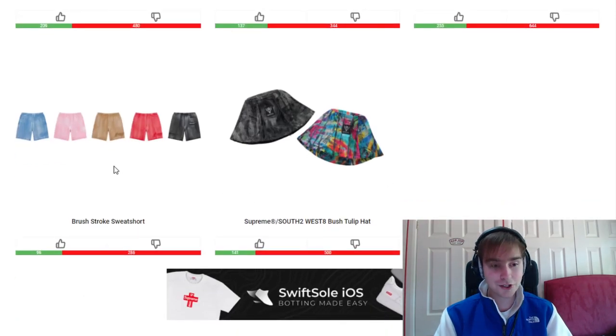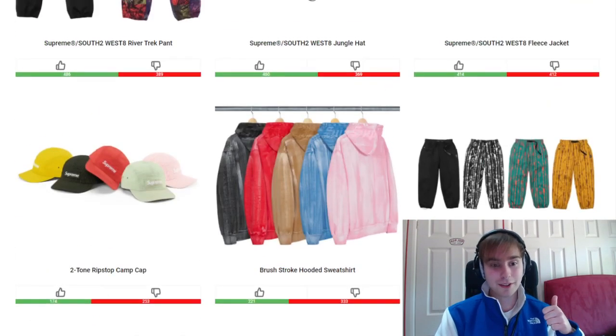We then have the brushstroke sweatshirt, which is going to have a retail of $118. Yet again in this, I'd probably just say pink colourway is my favourite, and move on to the tulip hat, which is not my favourite, which is going to have a retail of $68 as well. So yeah, that's pretty much going to cover the list for this week.